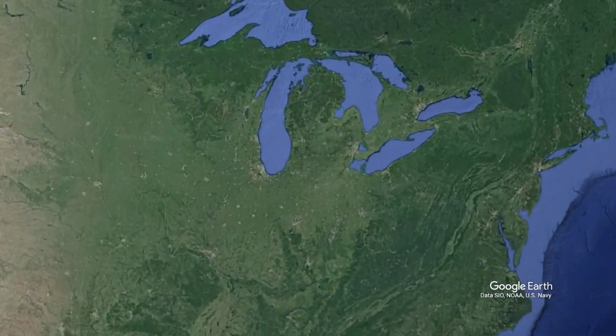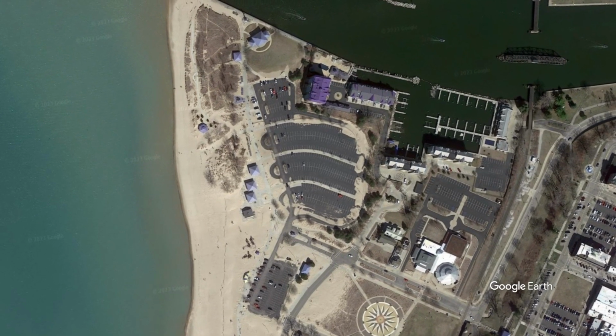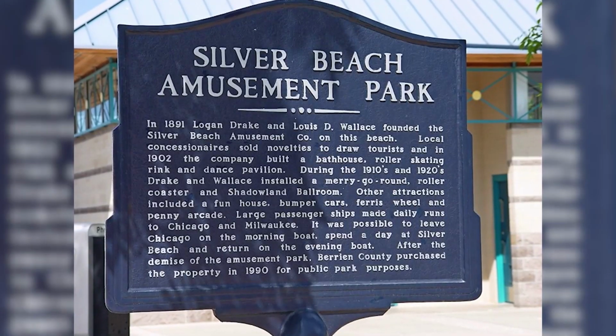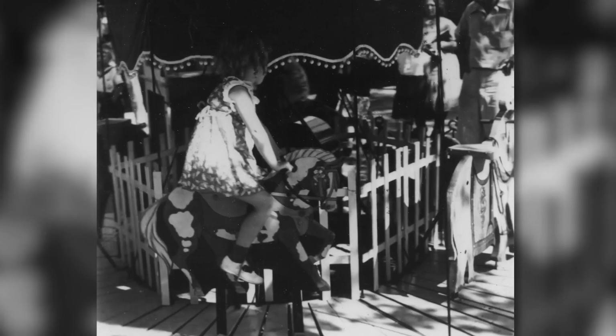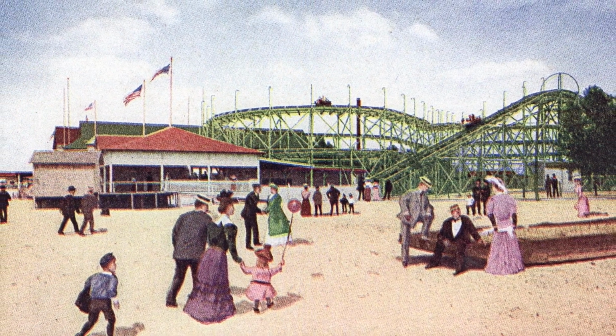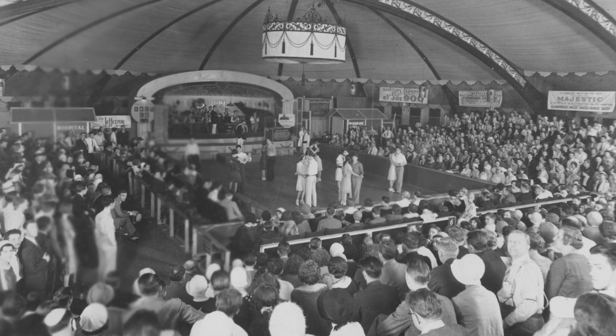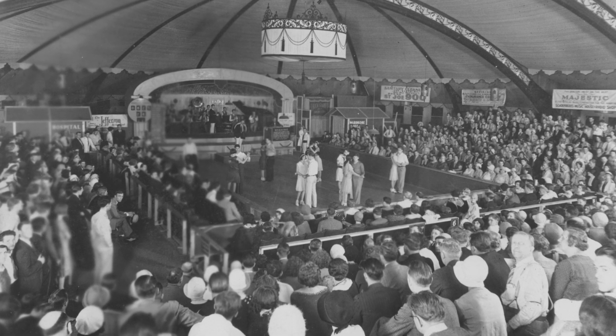Did you know that the Silver Beach County Park in St. Joseph, Michigan was once the ground of a thriving and exciting amusement park? From 1891 to 1971, the Silver Beach Amusement Park stood on these grounds. Visitors could feel the rush of a roller coaster, experience the magic of a carousel ride, and dance to the rhythms of big bands at the iconic Shadowland Ballroom.